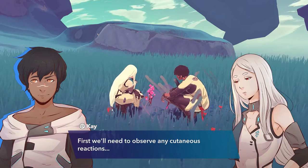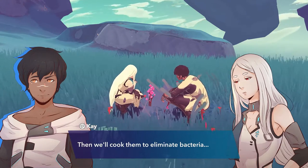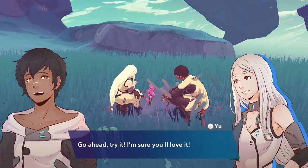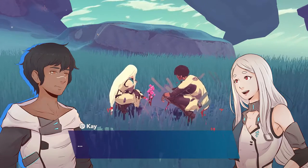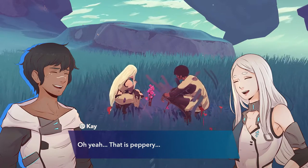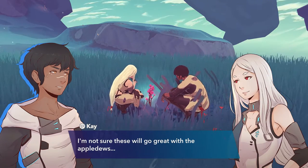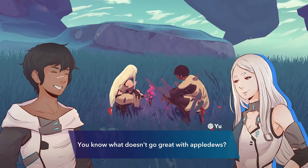First, we'll need to observe any cutaneous reactions, and we'll cook them to eliminate bacteria. It's peppery. You did not. Go ahead, try it. I'm sure you'll love it. Oh, yeah. That is peppery. Let's pick these. I'm not sure these will go great with the Appledews, but where there's a meal, there's a way. You know what doesn't go great with Appledews? Appledews.